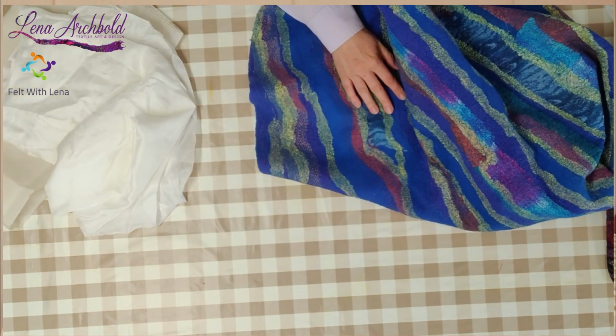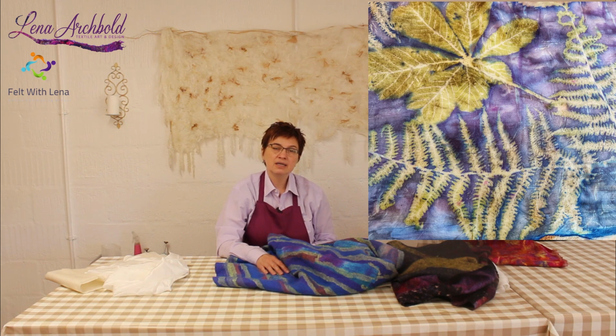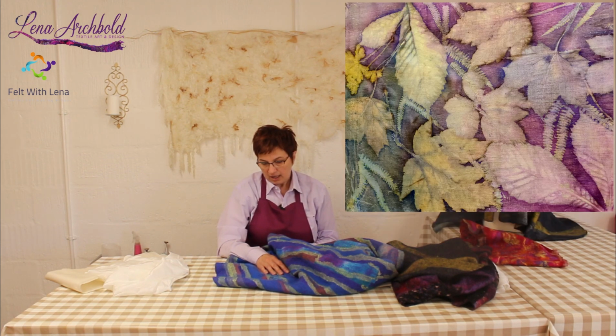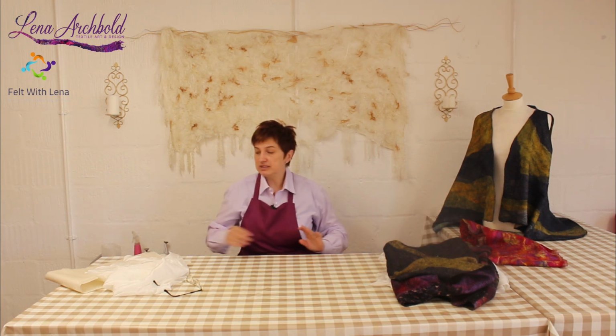What else about Excelsior silk? Easy to dye in the microwave. Great for printing, eco printing, botanical printing. And great for sewing projects as well. So that's type number 3.